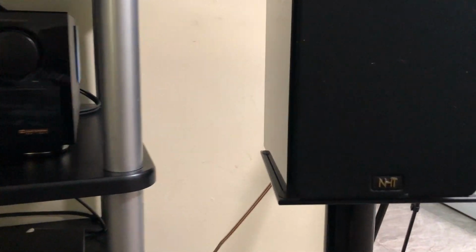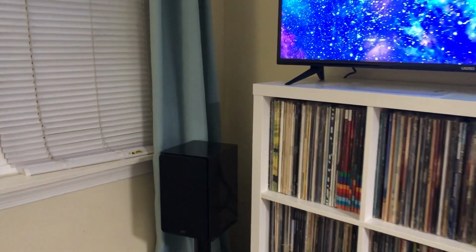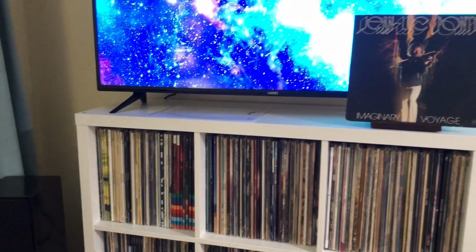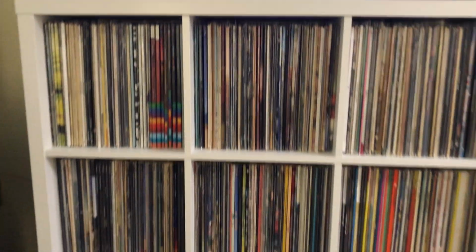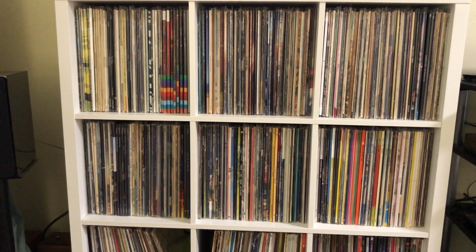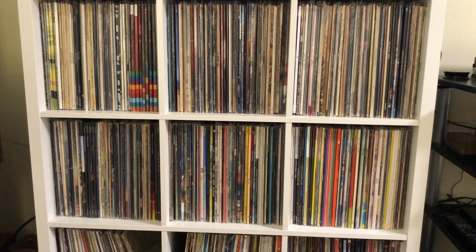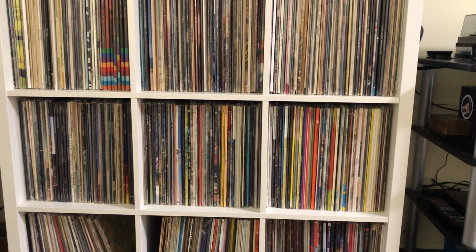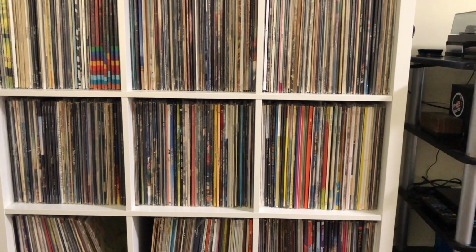Speakers. These are NHT bookshelf speakers. They do the job for me. They're nothing too fancy, but they sound really good. So this is the main record shelf here. And this contains mostly prog and krautrock and kind of electronic, minimal, some classical.